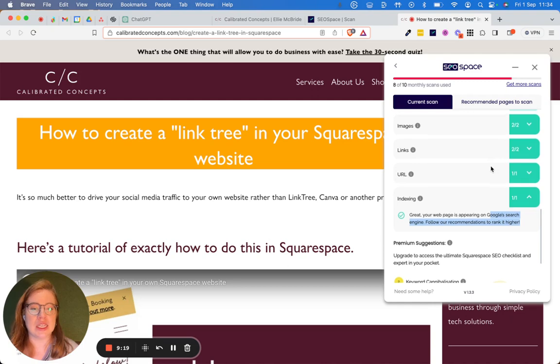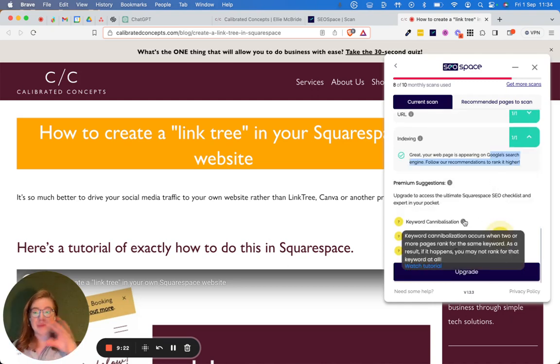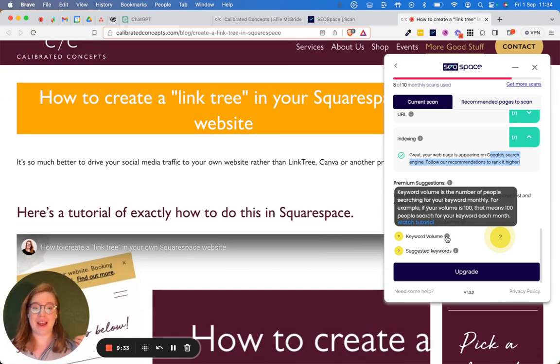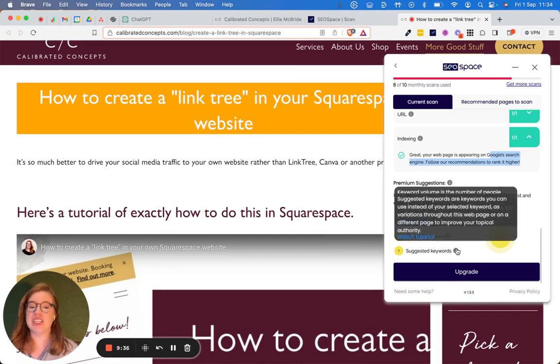And like I said, there are a lot of really good tools around keyword cannibalization to make sure you're not using the same keywords on each page and ruining your chances of ending up on the front page of Google. Keyword volume, making sure you're using the right amount of those keywords, and suggested keywords are really helpful. If you're using your Google console, it will help you know what keywords to use on those pages, which sometimes is one of the most difficult things to figure out. Especially if you have a newer site, if you don't know what people are searching for when they're looking for you, or if you are in a saturated market, this will all be really, really helpful.